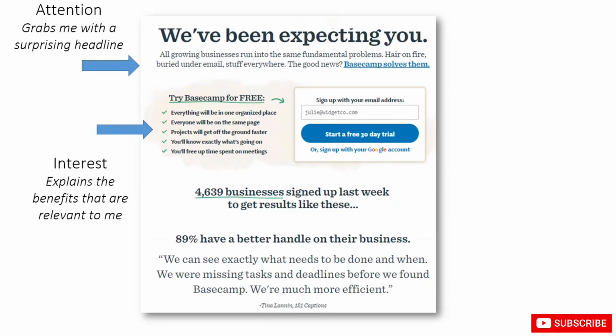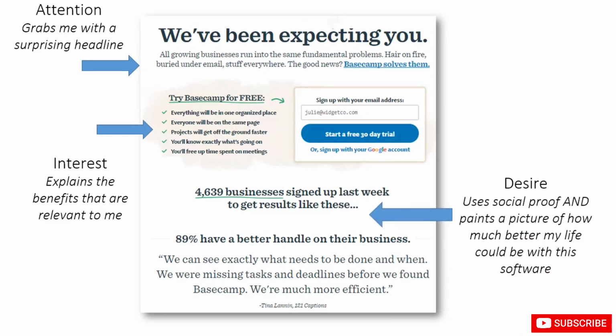So the next part of the formula is to make me desire it. And what Basecamp do here is very clever because they use a couple of different tactics. One, they use social proof. So they say 4,639 businesses signed up last week to get results like these. So it's almost creating a bit of FOMO, a bit of fear of missing out. I'm thinking, okay, I'm getting left behind here. These guys are racing ahead of me by having Basecamp. I need this in my life.